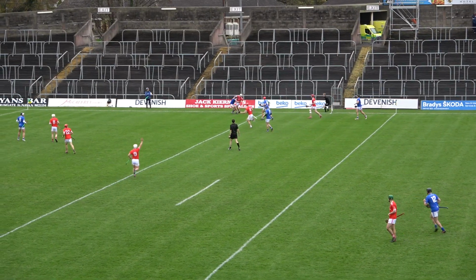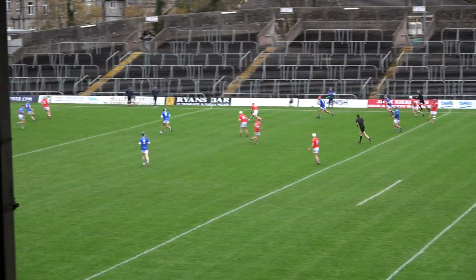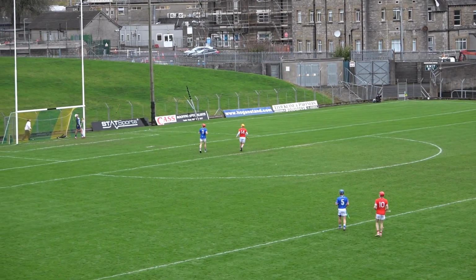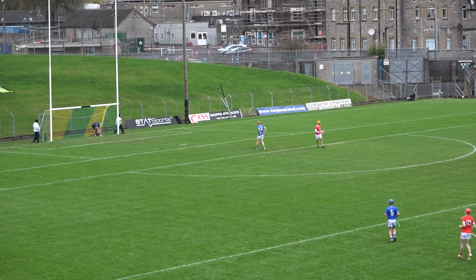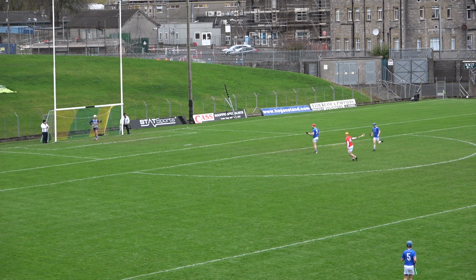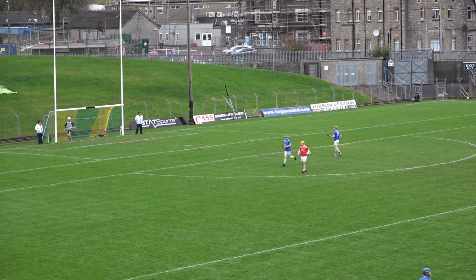Joey Cole is out there at the right half forward position. Hand passes the ball inside towards James Toher. James Toher crosses the 45 on his right hand side. Plays the ball in towards the goals. It's gone in and it's gone over. Oh, it's gone over the bar from James Toher. A lovely team score there from work from the backs.